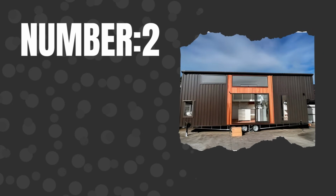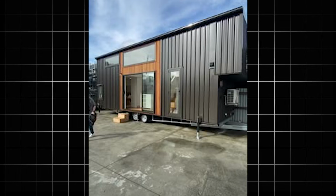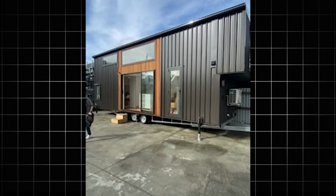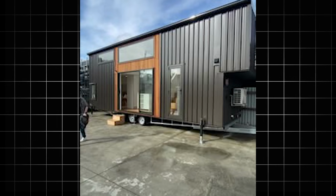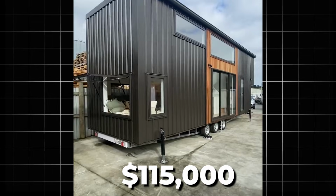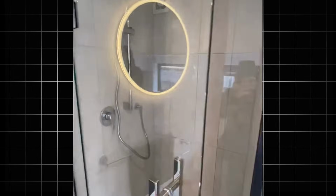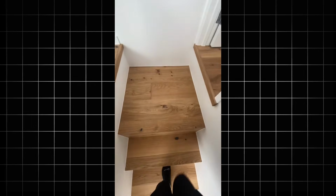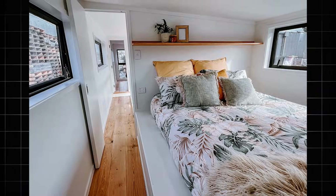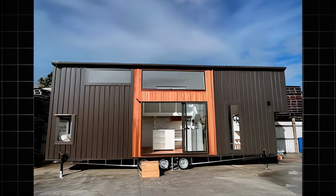Number 2. Sophie by Shea's Tiny Homes. Designed in New Zealand and available through Tiny Topanga in the US, Sophie is a tiny home lover's dream. Starting at $115,000, this 396-square-foot home features a full-size shower, a chef-worthy kitchen, and stairs, not a ladder, leading to 2 bedrooms on the second floor. Sophie is built for people who take their tiny living seriously.